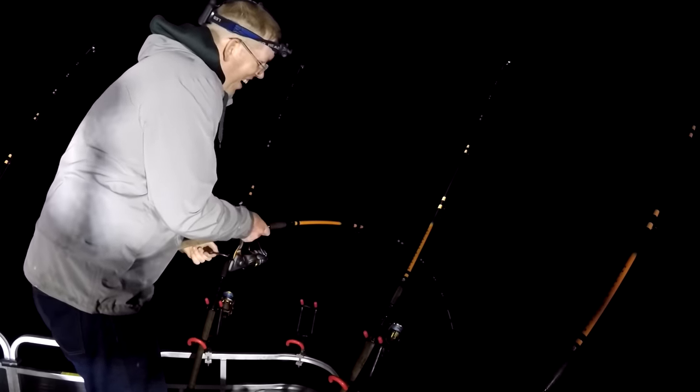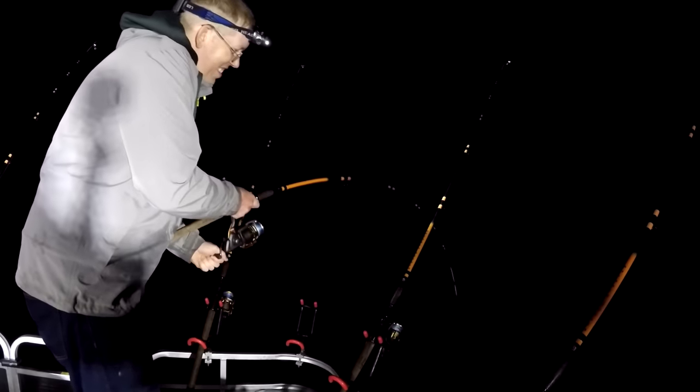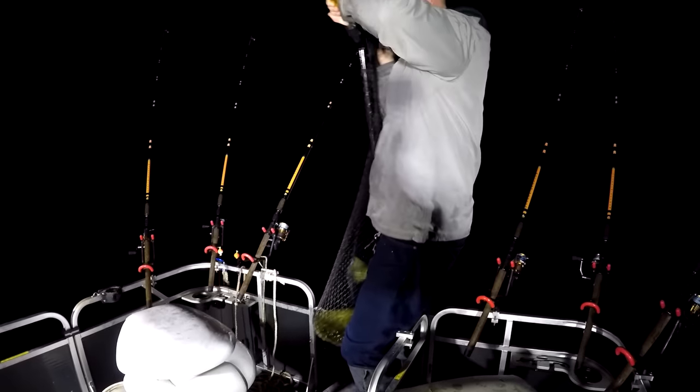Oh yeah. Oh, look at that drag getting stripped. Oh, he's sure fighting like a flathead. Oh, look at that rod. Woo! Let's give him a little break before we pull him out and weigh him.